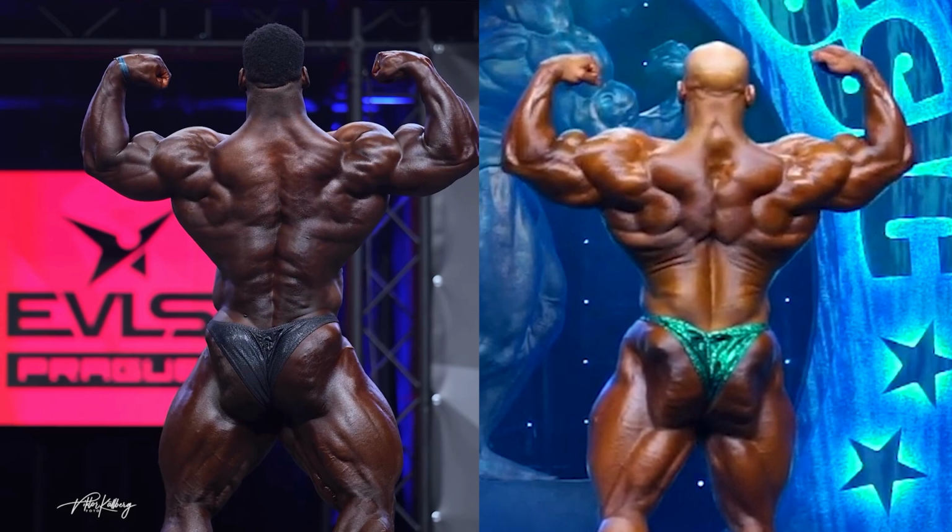I'd say that the lower body is definitely much closer than the upper body, since both have comparable conditioning and size in the legs. However, Rubio does smoke Ramy in the back, while Ramy wins the arms. Honestly, between the two, I'd probably go with Rubio for the win, because his back looks much more complete, his legs look shockingly good, and his arms don't look nearly as out of proportion as they did in the front double.